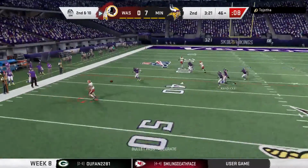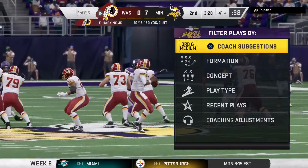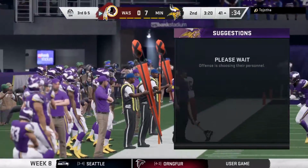Out of the shotgun, Haskins. Out to the left here to Reed. And he's got this down a yard or 2 shy of the 40 before he's out of bounds. That catch good for 5. It's 3rd down.